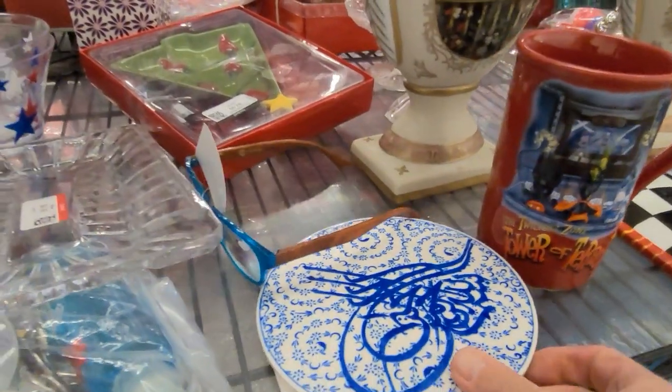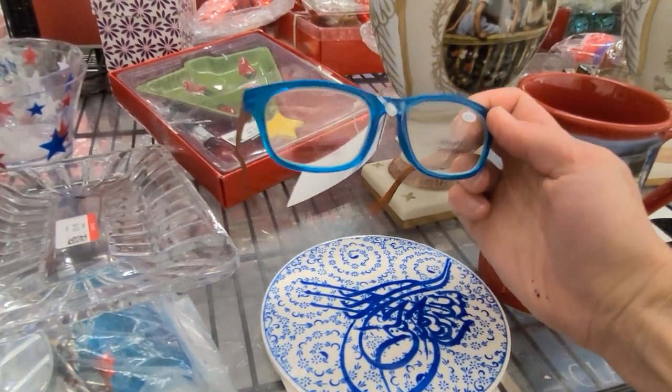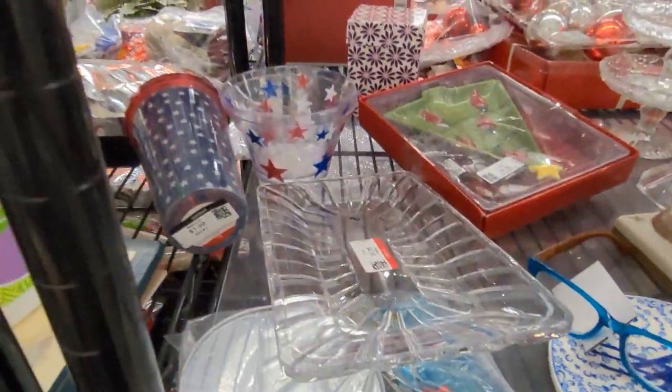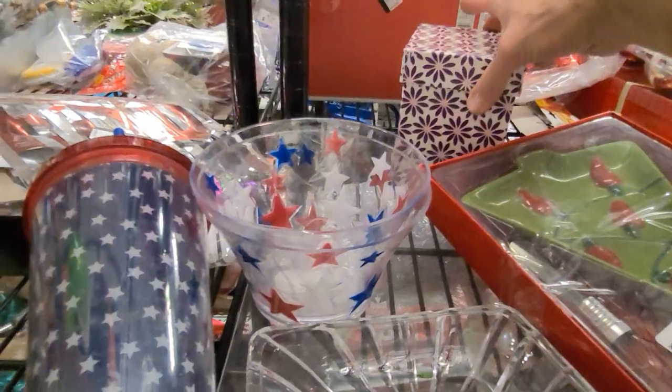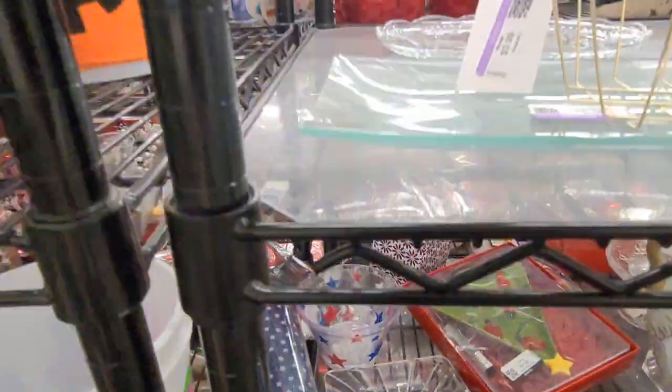It's a very lightweight hot pad or trivet. Oh, look, some brand new reading glasses. I do like that blue. Perhaps I might take those for me. Here's a box. It's empty though.